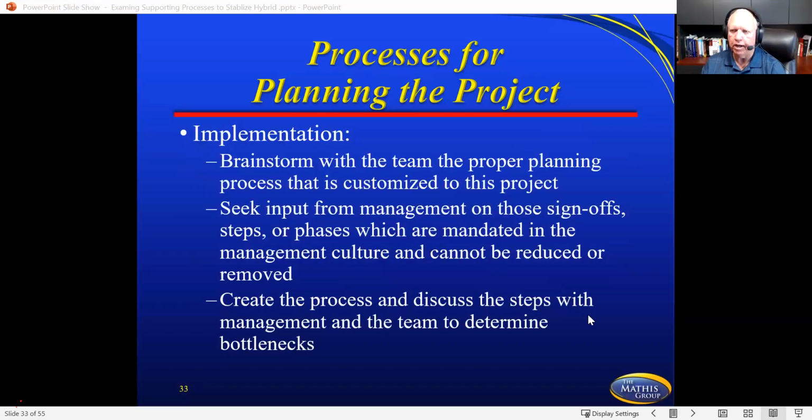If we're implementing the planning in a hybrid way, you're brainstorming with your team the proper planning steps of what you think makes sense. You're seeking input from management for the sign-offs, if there have to be sign-offs. You're seeking input from the customer who's going to be there to see the demo and the sprint review. You're creating a process and discussing the steps so that management and the team have no bottlenecks when they start going through this. If management has to have a final sign-off, fine, that's not a problem. Have that meeting, have them sign off, and we're good to go. We're able to run that plan all the way through, as long as we don't change anything from what we thought it was going to be. And you'll notice that we keep coming back to what management is comfortable with and what your team is comfortable with, because that's what it has to be. Some of you have such an awesome, highly experienced team.